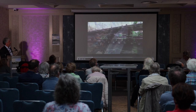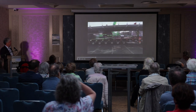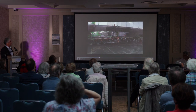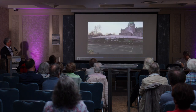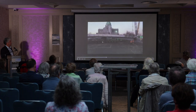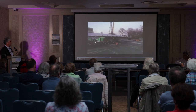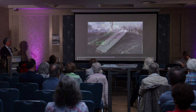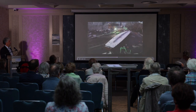That's the central spine beam there. This is the SPMT, the self-propelled mobile transporter. I had to sit on that. 16 axles, so it was 10 ton per axle. This was done on the Sunday. This movement here now all happened on Sunday, the 11th of December. So you moved it into position slowly but surely. Took a number of hours.